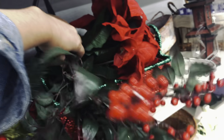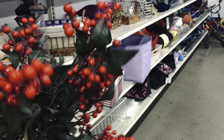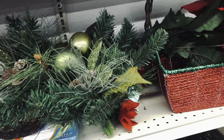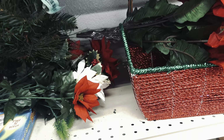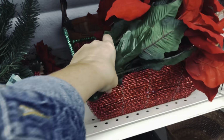Do you guys keep an eye out for Christmas decor? I always try to pick up Christmas decor because you can find it for a fraction of the price. I did pick up a throw and a pillow and a couple items that'll really add some cute Christmas charm to the house.